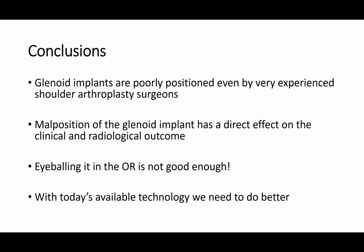The conclusions from what we know to date are that even experienced shoulder arthroplasty experts do a poor job at positioning both primary and reverse implants. Secondly, malposition of the glenoid implant may have a direct effect on its durability. Eyeballing it in the OR is no longer good enough, and our clinical follow-up data is beginning to bear this out as patients put higher demands on prosthetic implants. With the technology available today, we need to do better, and there really are no excuses for implant malposition or outliers.